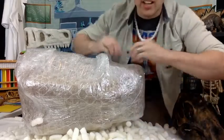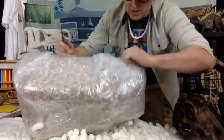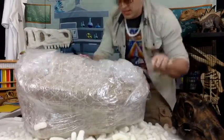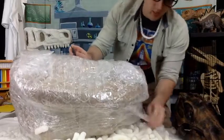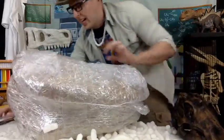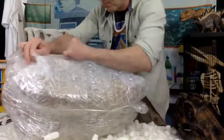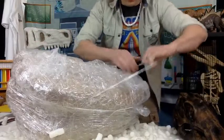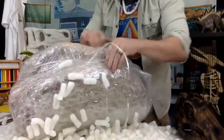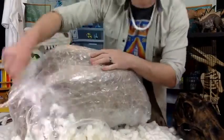All right, let's try and get this open a little bit. Nicely packaged, well protected. Let's see what we got in here. Any guesses? Got lots of plastic wrap. Bubbles. We'll let the baby pop those later.